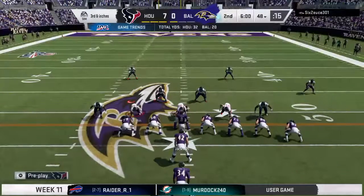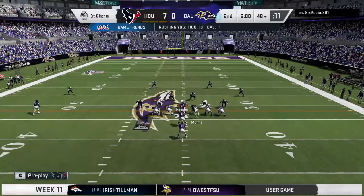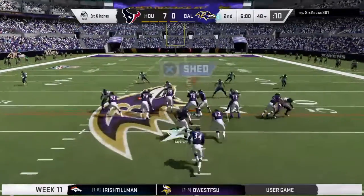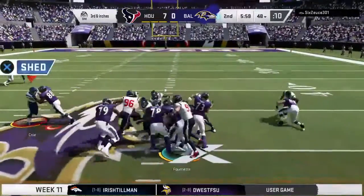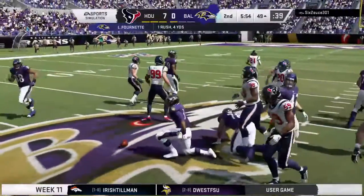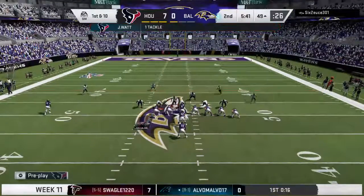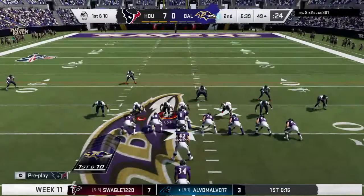The last catch nearly got him a first, but it did not, and they'll try to convert on 3rd and inches. They'll try and run for it with Fournette. And he's got the first down yardage as he takes it down to the 49. They have the first down with that gain of 4 yards.